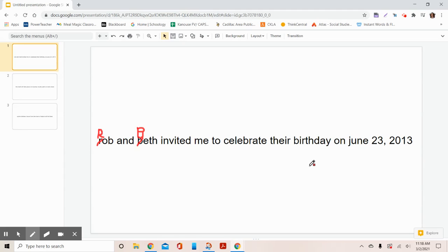One more noun that I see in this sentence is the word June. June is also naming a thing. It is naming a month. Does this name a general month or does this name a specific month? It is naming the specific month of June, the sixth month of the year. Since it is naming a specific noun, it does need to have a capital letter because it is proper. So we're going to cross out that J and we're going to make it a capital J.